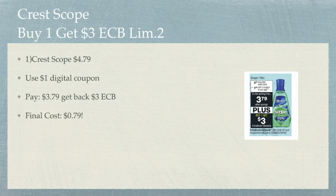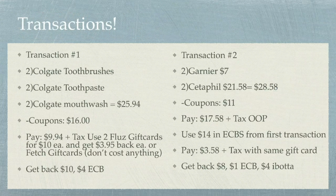Grab one, use the $1 digital. You'll pay $3.79. Then you're gonna get back a $3 Extrabuck that's gonna print on your receipt. Your final cost is 79 cents. This is the mouthwash that I particularly like, so I'm definitely gonna be doing this deal next week. All right, let's get into these transactions.